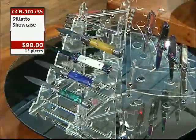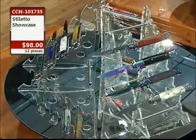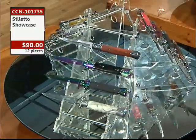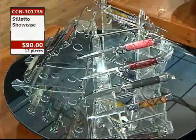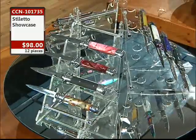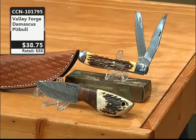$318.93 worth of retail value you're getting for $2 less than a $100 bill. That's exactly right. The retail on these averages anywhere from $25 to $32 each. We're going to sell them to you for $8.17 each, and like Bob said, $19.95 is a great price point for these. $22.95, $24.95, you know your customer base, and we know people love stilettos and assisted opening. That's just the icing on the cake.